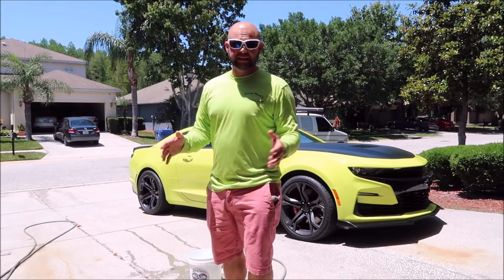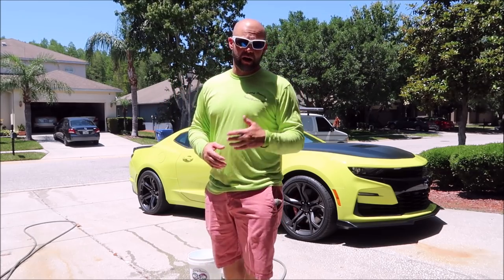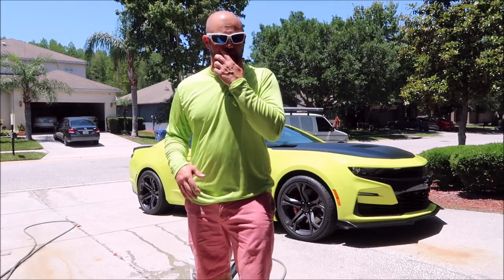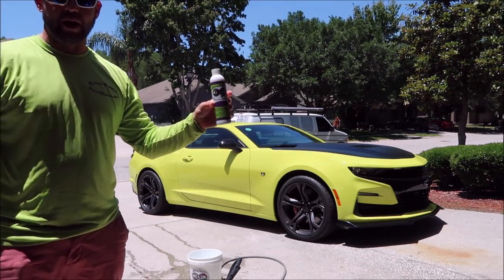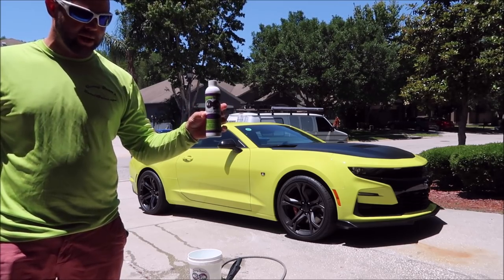Nine times out of 10 or more, I'm doing the Garry Dean wash method with Infinite Use Detail Juice 1 or one of my other rinseless products. But for this particular wash, I'm gonna go ahead and use the universal shampoo from the brand new One system, and that is it right there. Sorry, I have you in the shade so that you can see me working around the car a little bit.